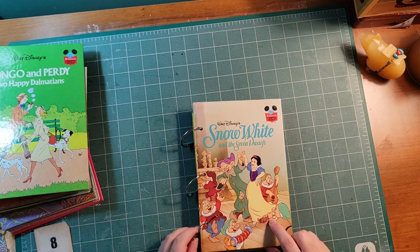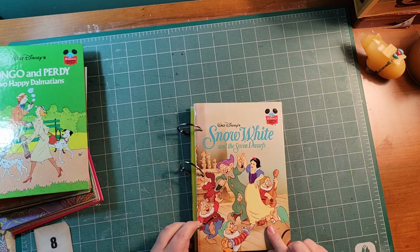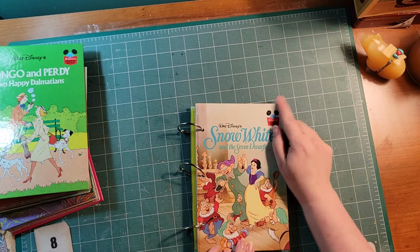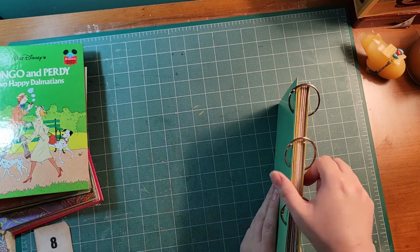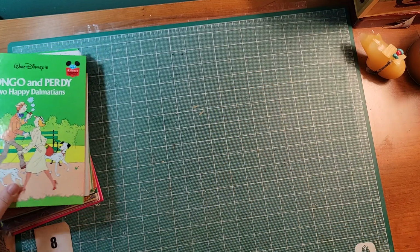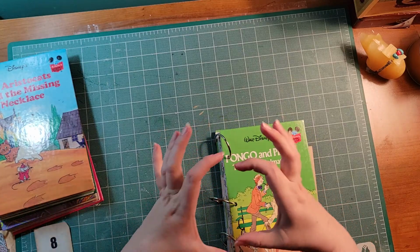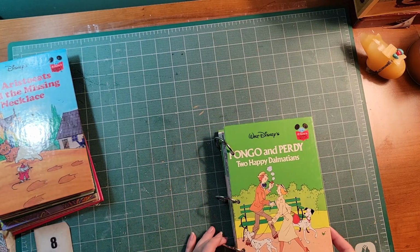Now these ones, I'm just going to do a quick measurement of, see if I can find it. 8 3/4, 5 3/4, and then what I've done is this. It's about 5/8 of an inch of spine, but again, expandable. So I mean, they could go up to, I mean, you can get binder rings that are 5 inches. So if you wanted to have a real jumbo journal, you sure could.